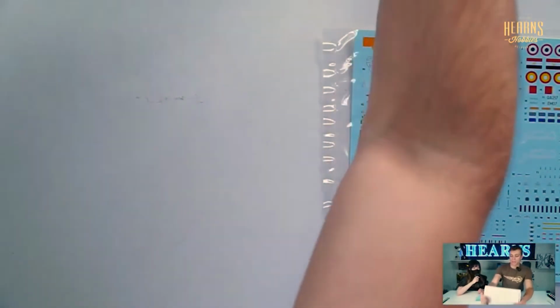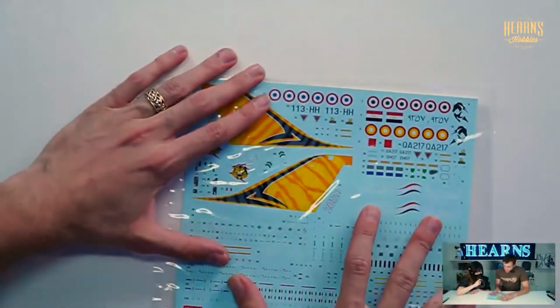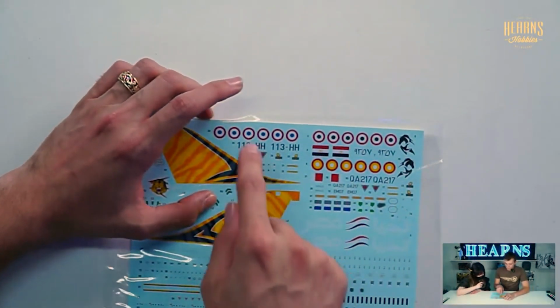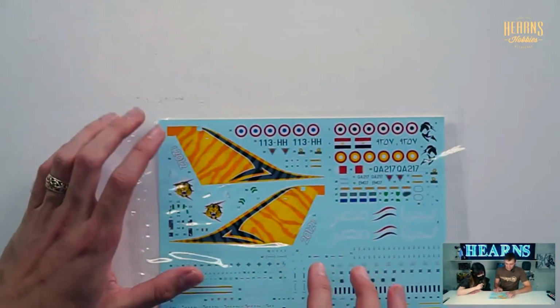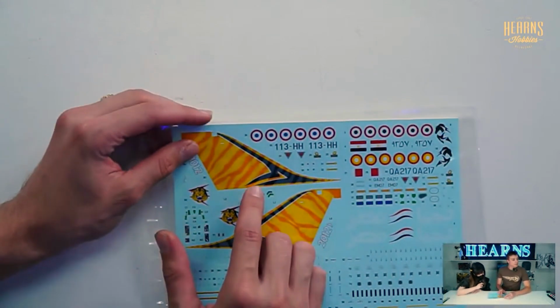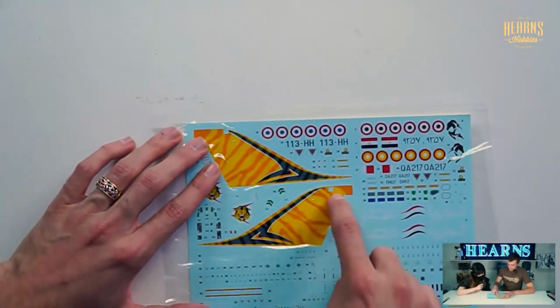I like building Academy. I've got the B1 I'm thinking about. So the decals you get are Iran, I'm pretty sure, France, Spain. That's it. You get 3 schemes in this kit. This is the tiger meat that we're talking about, which is really cool. I like the fact that they've left the middle decals off, so you can paint this if you like.